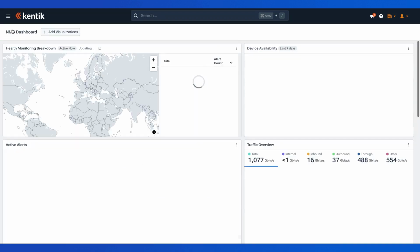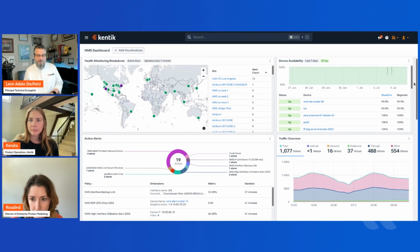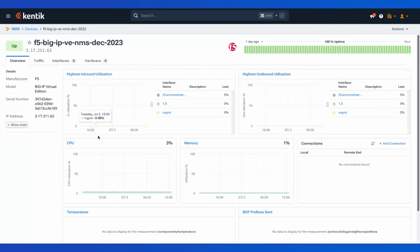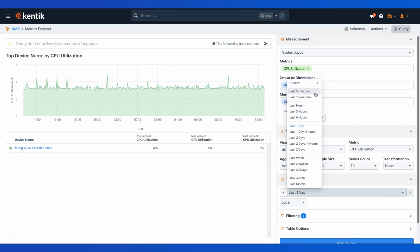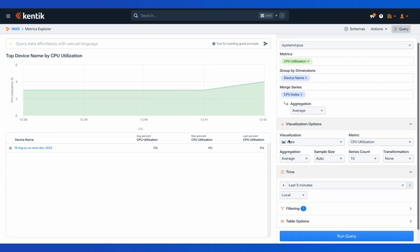So when I'm back on this NMS page, there were a couple of devices that I wanted to click into as well, because we do get a lot of folks who complain about stale data and slow polling. So I just wanted to chat about that for a second. I'm here looking at this F5 Big IP device. If I click into the CPU, and since it's Kentik, I know I can filter the time down. I can look at it just in the last 5 minutes if I want to run that query. I've got an average there. Let's look at the last 15 minutes and then we'll do maximum aggregation.